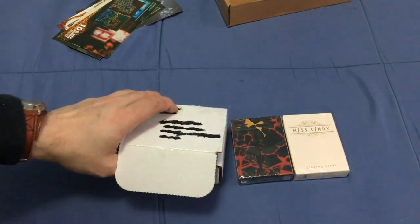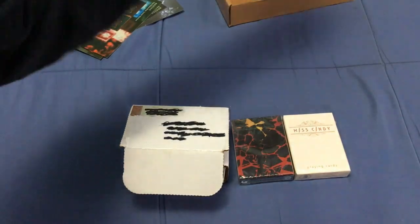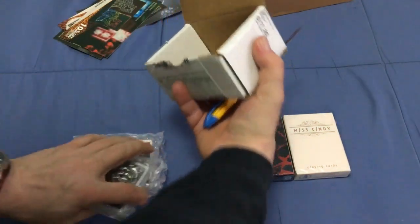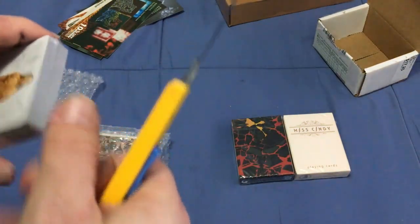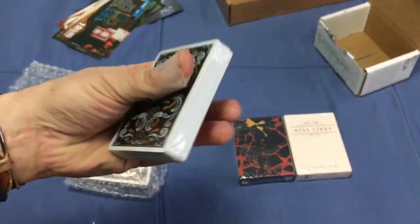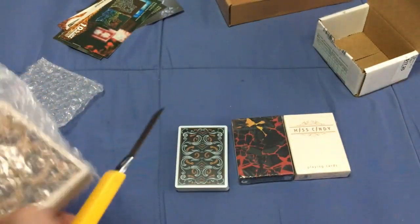This is from Randy Butterfield. And there are some prototypes. I actually just mentioned these yesterday. And look, there they are. Let's see what we got. 2 decks. No tuck cases. Pretty nice back design. And, you know, the faces look alright as well.